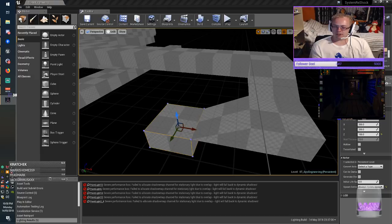Oh boy, this area is going to get very confusing very quickly. Please don't tell me that's a paper thin floor. Oh no, it is.